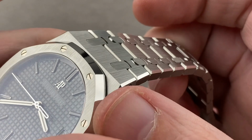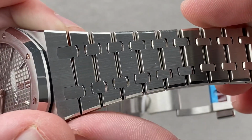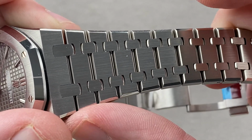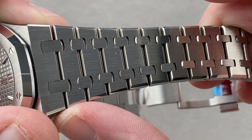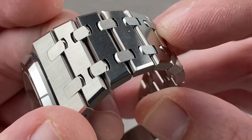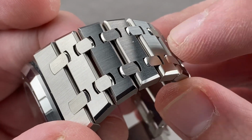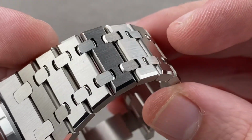You can see that there's a lovely transitional bevel down the side of the individual links. It is a tapered bracelet, but the tolerances, the step down, are so subtle from link to link that I can see the taper, but I can't feel a jagged step down. It feels like a smooth curve. You can see that the ends of the little intermediate links are actually polished, and you can really only see that as you roll them through the light. So the detailing is exquisite.